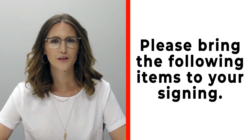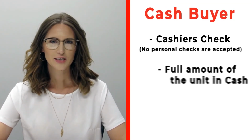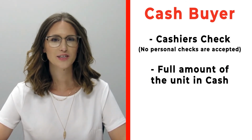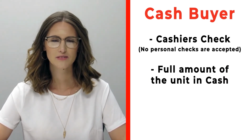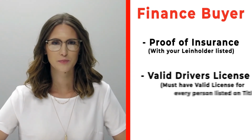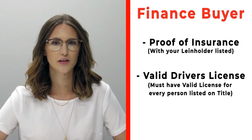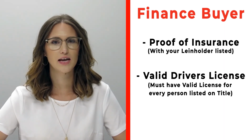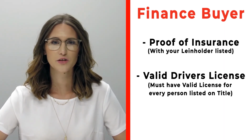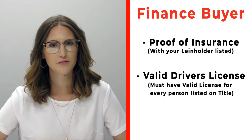Please make sure before you're signing that you bring the following items with you. If you're a cash buyer, please make sure that you bring a cashier's check, no personal checks at time of signing, or you may bring actual cash. If you're a finance customer, please make sure that you bring proof of insurance listing your specific lien holder. If you need that information, please call us ahead of time. Also, make sure that you bring all valid driver's license of all persons that will be listed on the title.